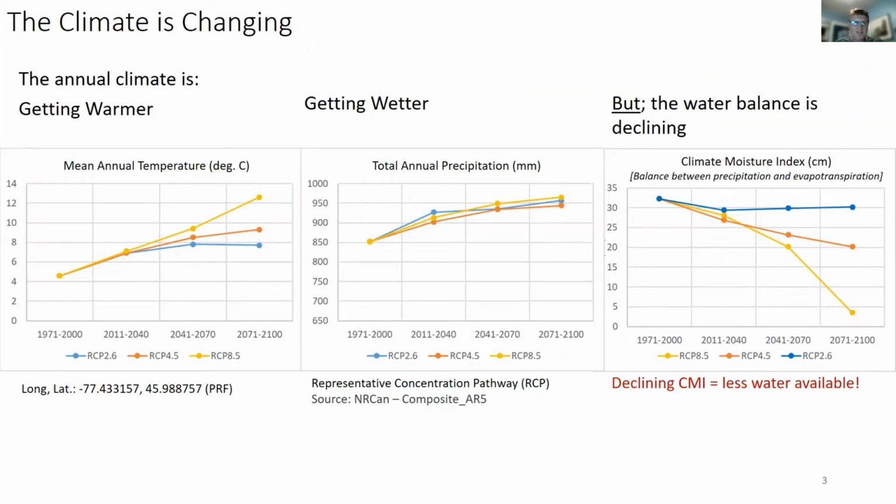So the climate is changing, as we know, and is expected to change dramatically in our region over the next several decades. The average temperature and precipitation are expected to increase significantly. However, the moisture index is supposed to decrease significantly over time. And depending on which RCP scenario you choose and which path society chooses to take to combat climate change, it may get close to not being able to support closed canopy forests. So a climate moisture index of 0, for example, can no longer support a closed canopy forest.